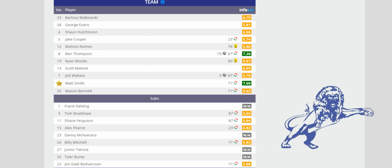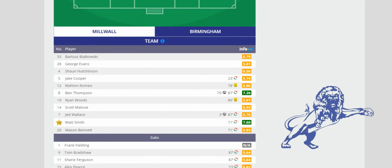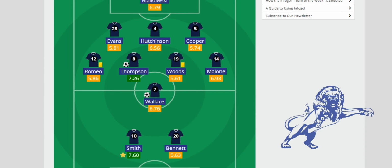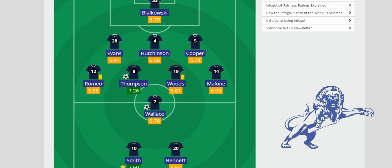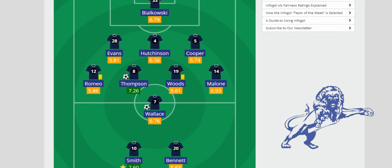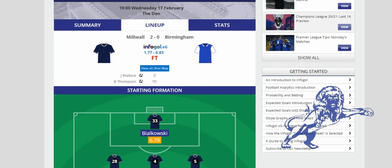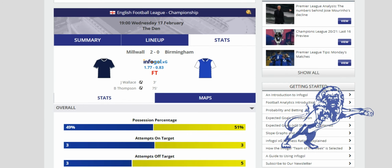So I won't agree with this website here. They give Matt Smith 7.6. I think he'd done alright, but I would give it to Hutchinson myself. And they have Hutchinson at 6.56, which is probably about a 5th or 6th ranked player. They rank Bielkowski higher on 6.79. Anyway, let's go through the stats.